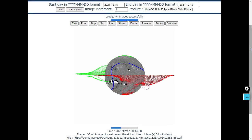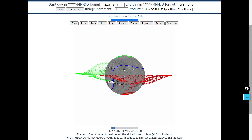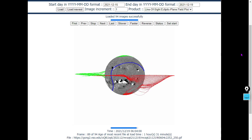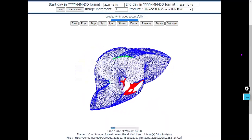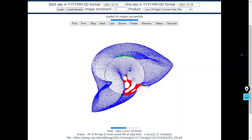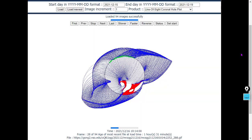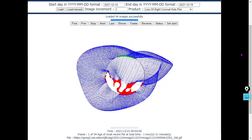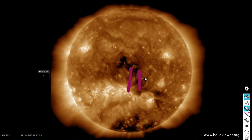Here's the line of sight view. It also shows you the solar magnetogram, and look at all the sunspots right in the Earth-facing zone. There's also a coronal hole in the north. And here's your line of sight coronal hole plot. It is a South Pole-oriented coronal hole in the northern hemisphere, meaning it's transequatorial. Those are the most geo-effective type of coronal holes. It's sending protons directly toward Earth at the moment. This coronal hole right here is what we're talking about.